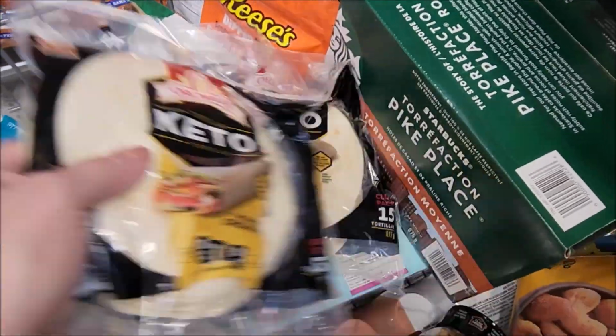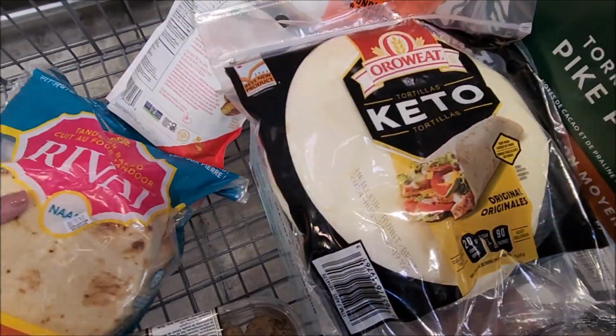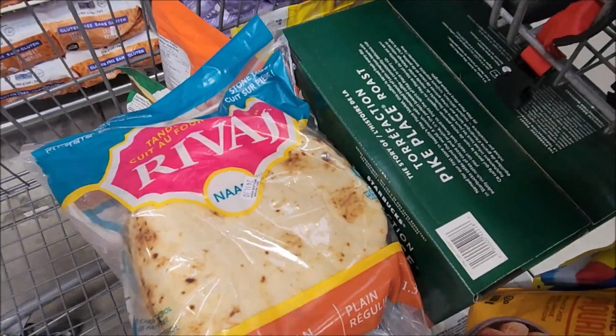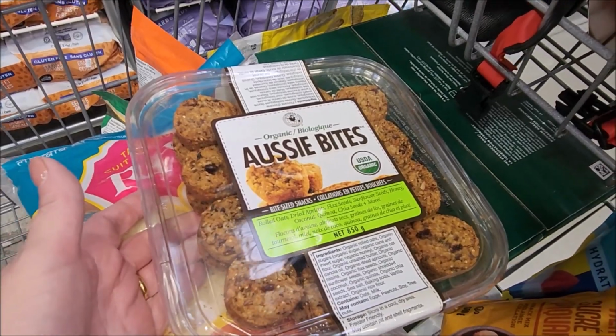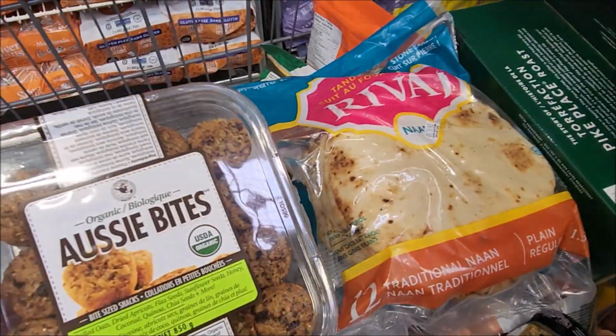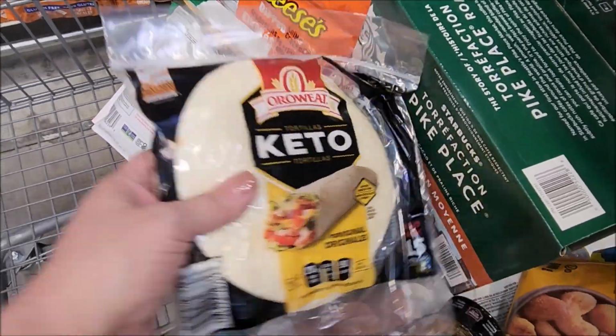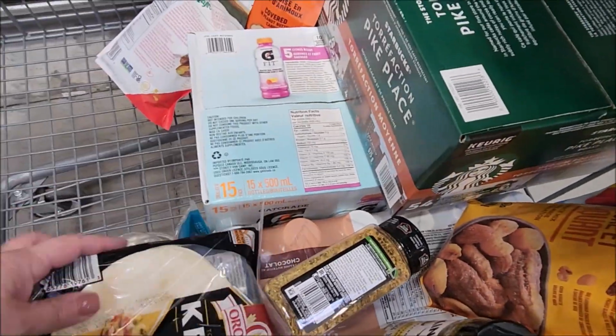These keto wraps, I really, really like. They're a really great price, so I always get 2 packages. I decided to get some naan bread too, just because they're really great for pizzas. And then the Aussie Bites. I think I had English muffins, but I decided to pass on them. And then this is what I got. And the keto ones is such a better price than in the grocery store.